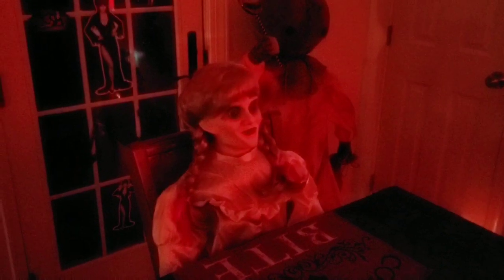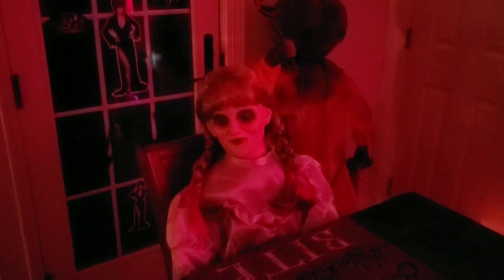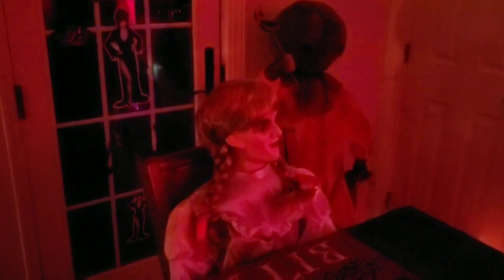So then right here at the end of our table, who we eat with every night, is Annabelle, which we got this year. She came from Halloween City, and she's got decent movement. It's not real scary. It's like from the Annabelle Creation movie. But it's not bad for what you pay for it. Looks pretty good at night.